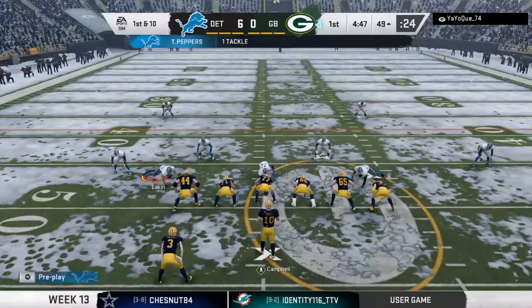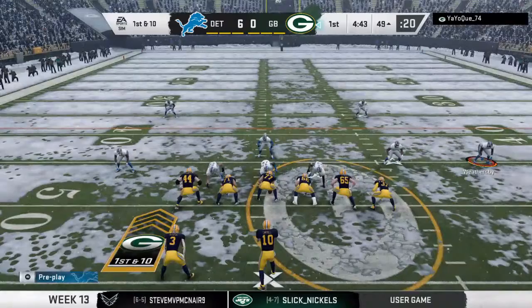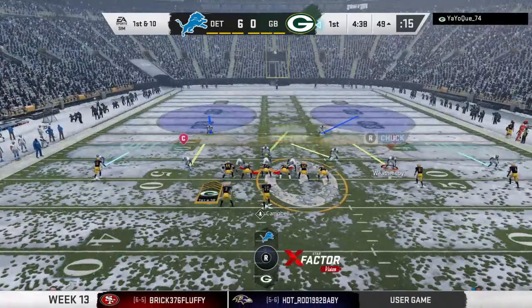Hit it. Hey, Alpha. Slap. Hey, you're on an island over there. You're on an island. Motion. Watch in. We ain't giving up nothing today.